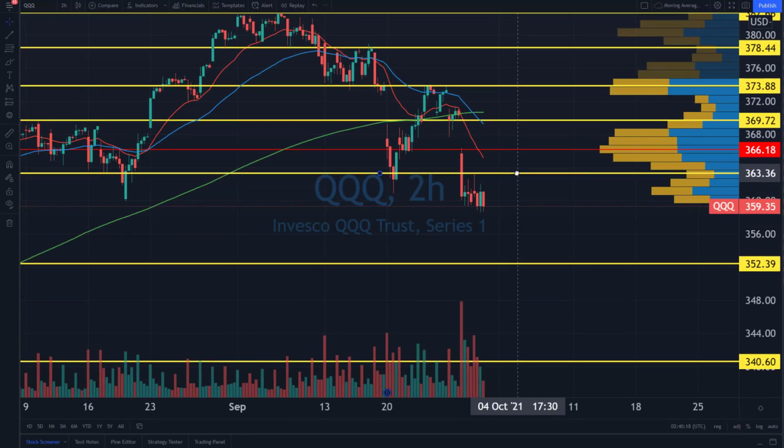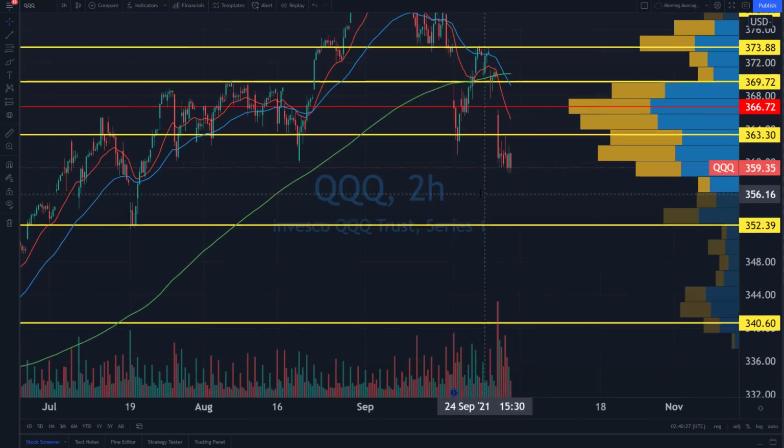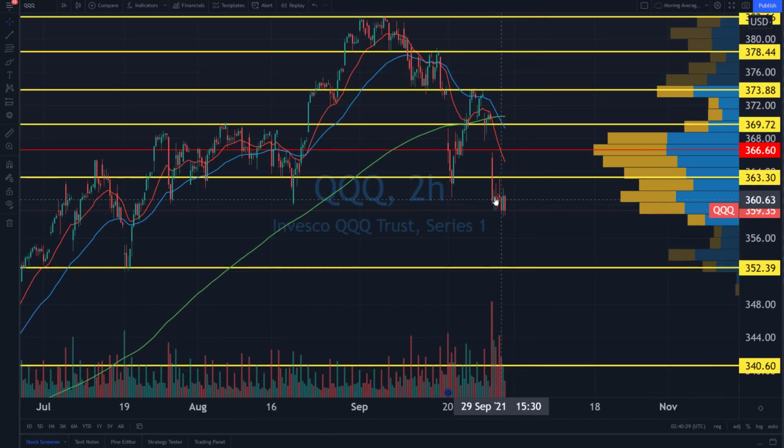So here is the resistance that we found, 363. Here is the support. We know if we get underneath that, the next level will be that 352, and then underneath that 340. So this is a huge consolidation.